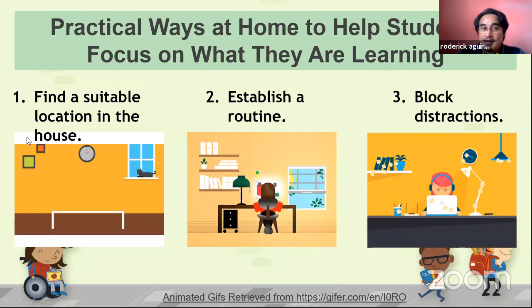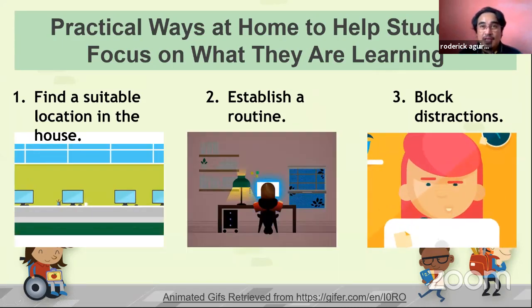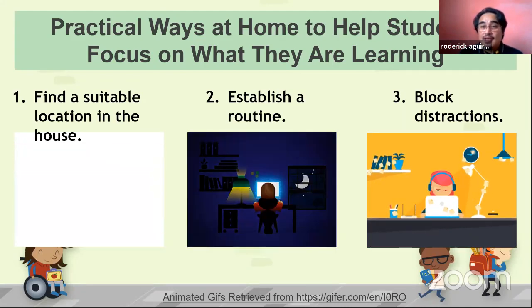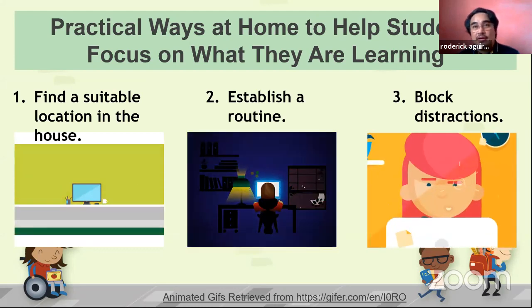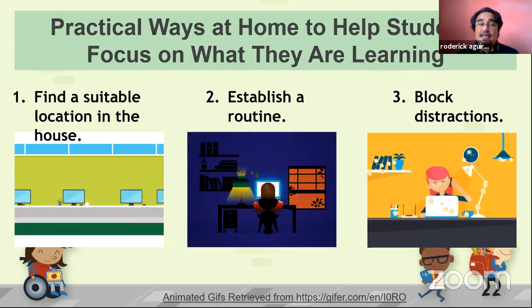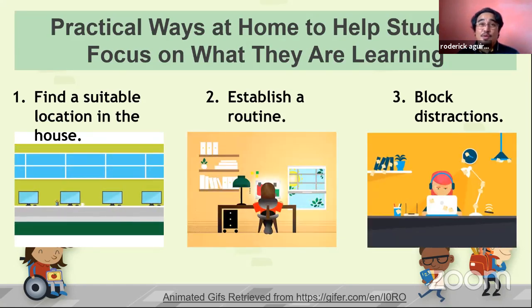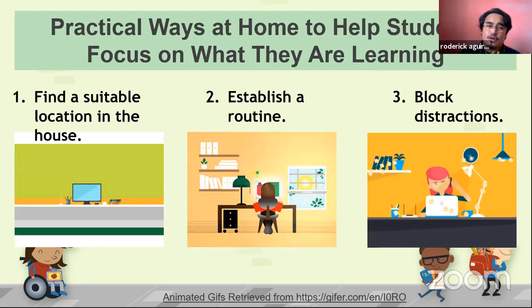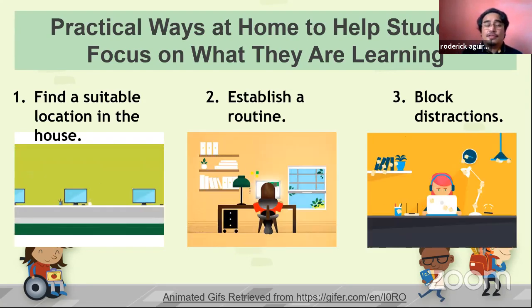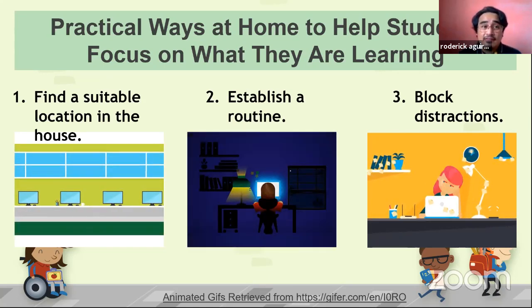All right, block distractions. I am suggesting that, with the help of the parents, knowing that these are the times the students are supposed to be focusing on learning, they may want to sacrifice some of their leisures in life. If our students are supposed to be studying at say 8 to 11 o'clock in the morning, and we're supposed to be watching something on television, we may want to forgo it, unless our students are in a different room on the second or third floor, where they definitely will not be able to hear the noise of the television. Then you can do that.